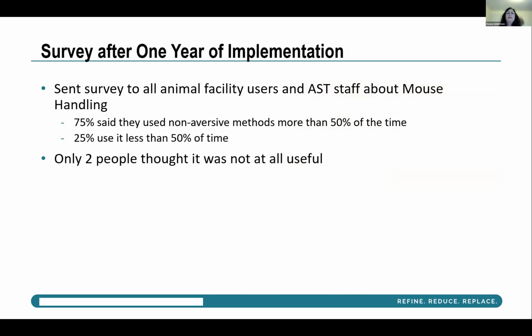So after about a year of implementation of the practice, we decided to send out a survey to all the animal facility users and ask them about this new refined mouse handling method. We received approximately 50% of the responses from routine animal facility users, and the responses were from 75% of the research scientists and 25% of the AST staff.